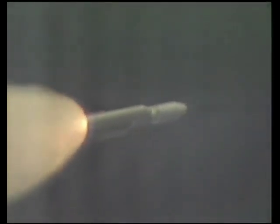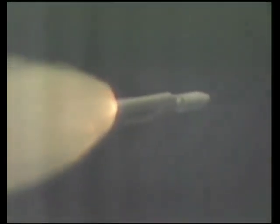Solids continuing to burn well. Data now coming through both Tel 4 at the Cape and the Jupiter Inlet tracking station. The trajectory is right on the money. Now 18.3 statute miles downrange, velocity 2,384 miles per hour.